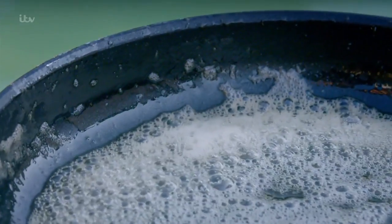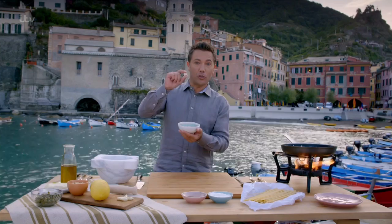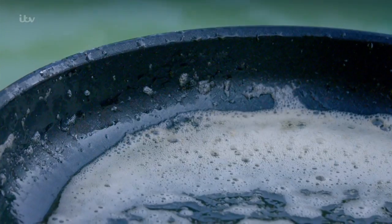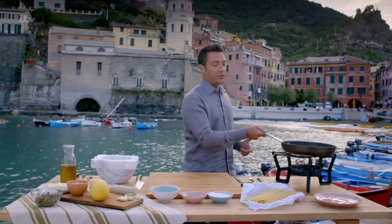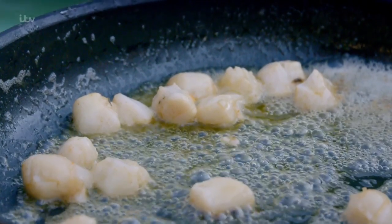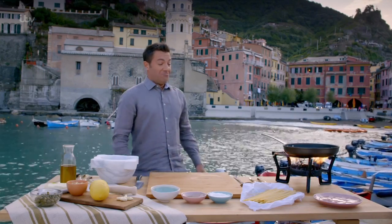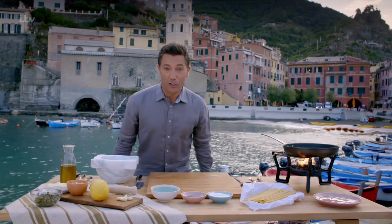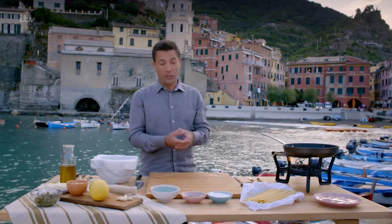Oh, yes, nice and sizzling. Scallops. I'm using Italian scallops, which are usually smaller. They go straight into the hot pan. Now, scallops, guys, the secret is very simple: don't overcook them. This little one will take probably 15 seconds on each side. If you've got the big ones, cook them for about 30 to 40 seconds on each side.